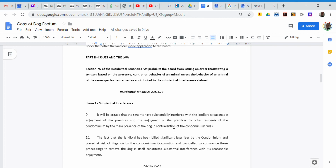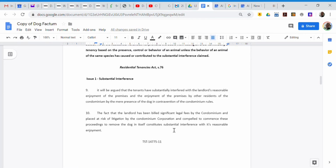And again, the operative part here is that it has to be the behavior of the animal that causes a substantial interference. The mere presence of the animal doesn't trigger the right to evict. In this case, however, it is argued that in the case of a condominium building having restrictions on pets, the tenant substantially interfered with the landlord's reasonable enjoyment and its lawful interest, and the enjoyment of the premises by other residents of the condominium, by the mere presence of the dog, which is in contravention of the condominium rules.